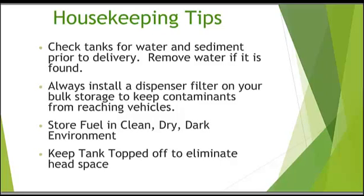Storing fuel in a clean, dry, dark environment is always good, and also limited headspace. We'll talk about those two at the same time. It's always a good thing to do. You don't want to have a storage tank right in the middle, right in the sun, where the sun's heating it up all day, and then as it cools at night, you have headspace in that tank. We all know air can hold a lot of moisture. It heats up that tank, and then it gets cold, and condensation can occur, and that's how you can get some water in the bottom of your tank and have some issues down the line.